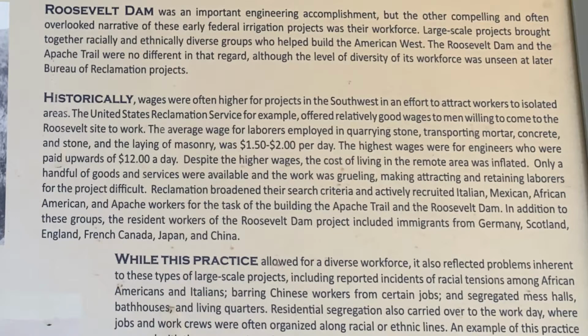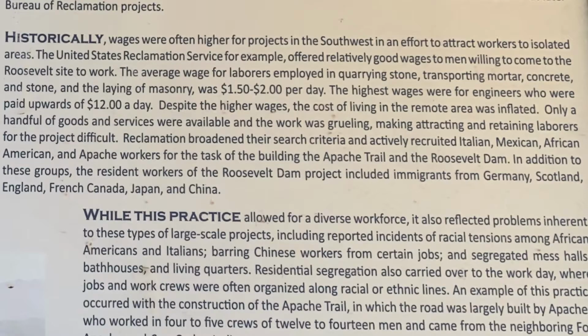Roosevelt Dam was an important engineering accomplishment, but the other compelling and often overlooked narrative of these federal irrigation projects was their workforce. Large-scale projects brought together racially and ethnically diverse groups who helped build the American West. The Roosevelt Dam was no exception here, although the level of diversity on its later workforces was, by the Bureau of Reclamation projects, not as diverse. Historically, the wages were often higher for projects in the Southwest in order to attract workers to isolated areas.